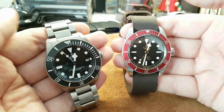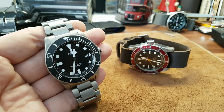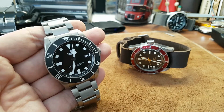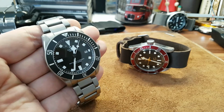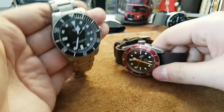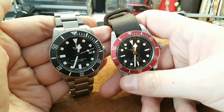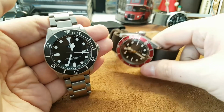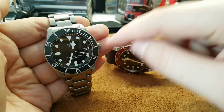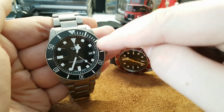And the Pelagos, you have only black and white and blue and white. Me personally, I like the black and white more, but they say the blue and white is also amazing, but I just like it like this. The lume on this watch is awesome. The Pelagos lume is better, and the Pelagos has a ceramic bezel insert.